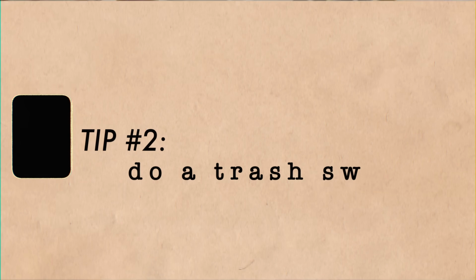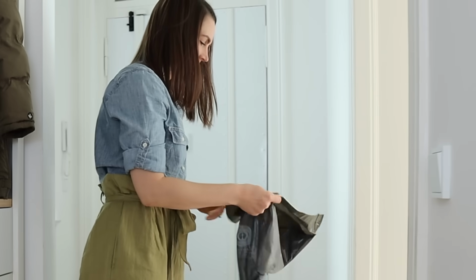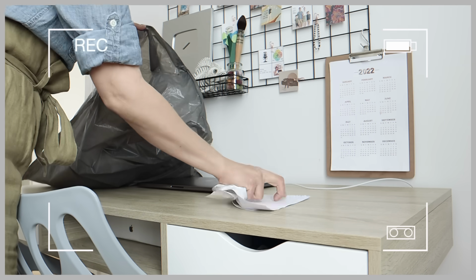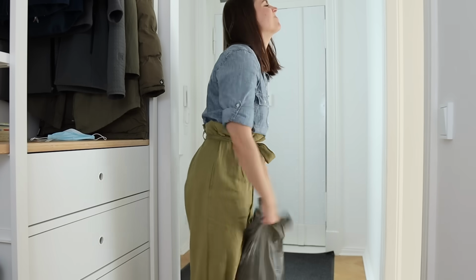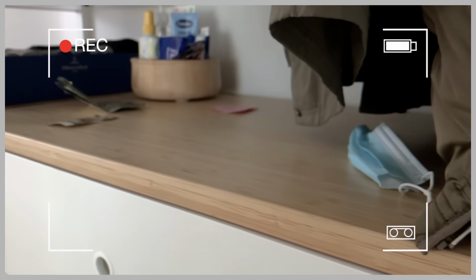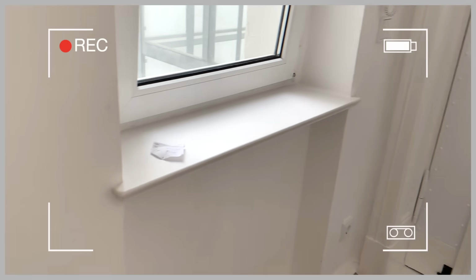Tip number 2 when you're short on time is to do a simple trash sweep. This is also known as good old-fashioned trash bag therapy. All it takes is grabbing a garbage bag and walking around your house and tossing out stuff that is literally trash. So here we are in my entryway, and because this is a place where there are a lot of flat surfaces, clutter can collect here very easily, especially since it's right when you come in the door. It's easy for my kids to just stuff and forget about it.